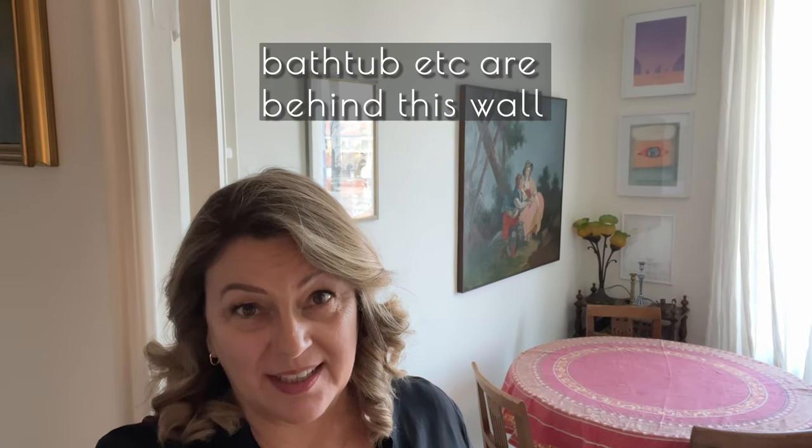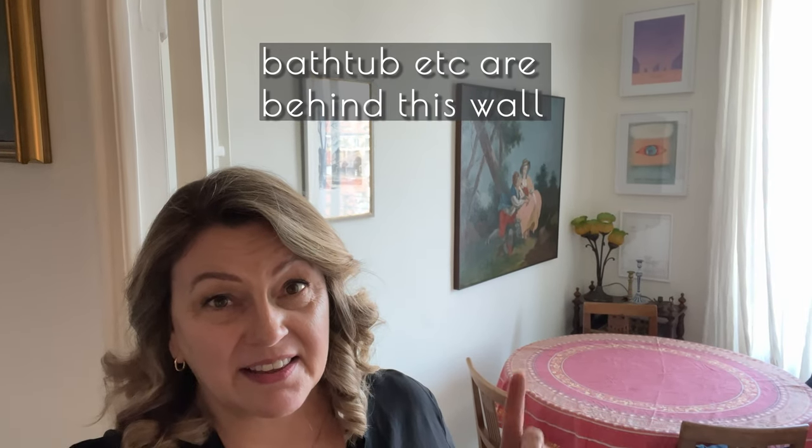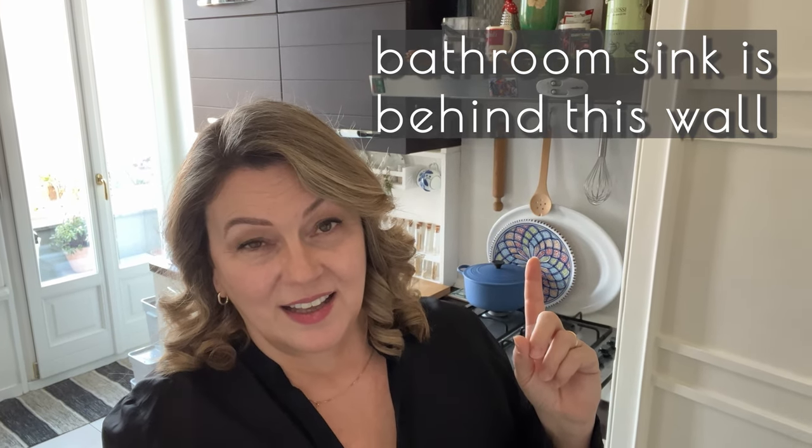This is the living room wall just next to the bathroom. Because of all the demolition, we've been told it's quite possible that this wall could be damaged. So we have to take down all the art, put it away for 2 or 3 months, however long it takes. We've been told that there's also a good chance that this kitchen wall will be damaged during the demolition. This is behind the bathroom sink, this wall. So everything here has to come out, all the dishes and glasses, all the spices, everything.